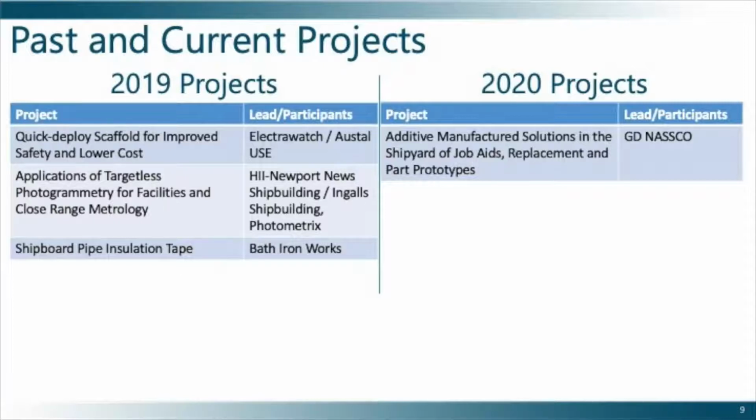This time, the lead participant was GD NASCO. At present, all of the 2019 projects have been completed. The 2020 project, Additive Manufacturing Solutions in the Shipyard of Job Aid, Replacements, and Part Prototypes, is currently the only active PPPF panel project. An update on its progress will be provided at the panel breakout session.